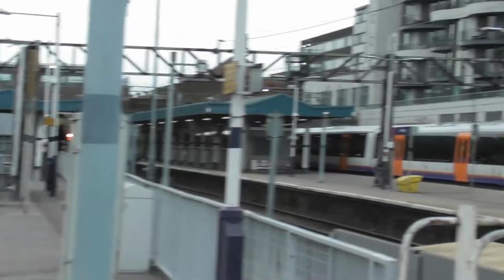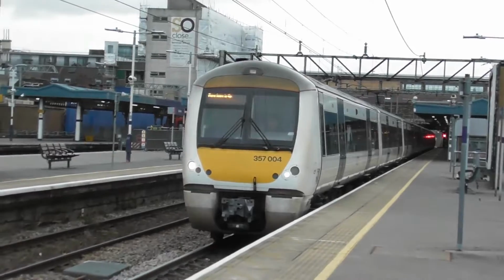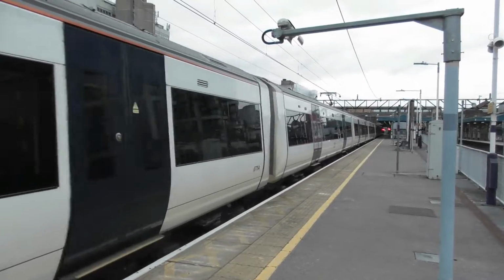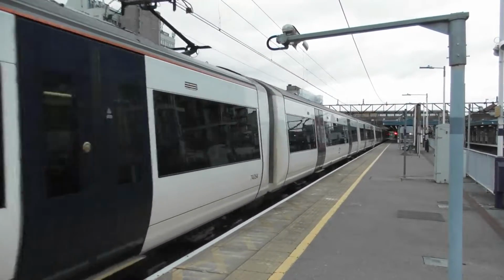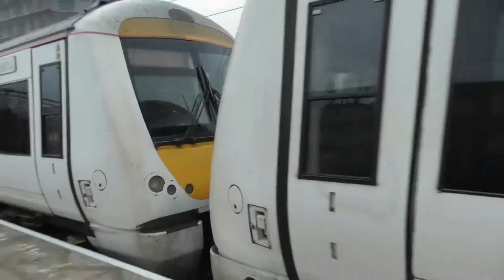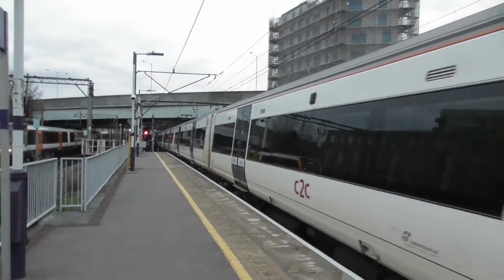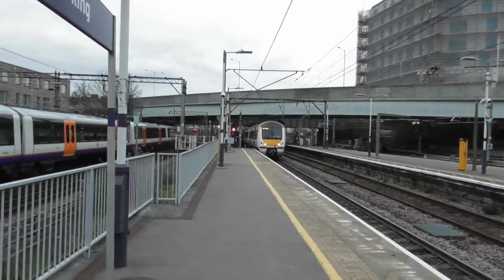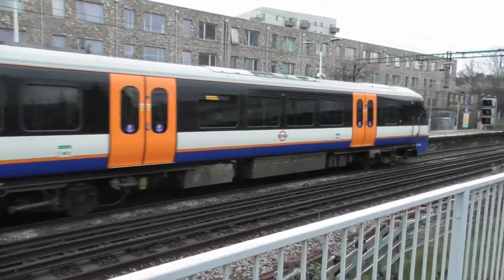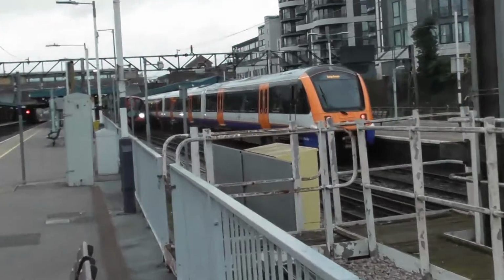And there's a London Overground service to Gospel Oak from Barking Riverside over there. 710-261, but more importantly we're seeing this. That's 357002 and 357012 to Fenchurch Street. Arriving here is a London Overground service from Gospel Oak to Barking Riverside. This is 710-264. Very nice.